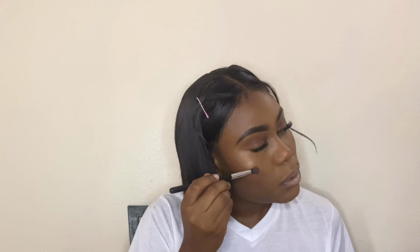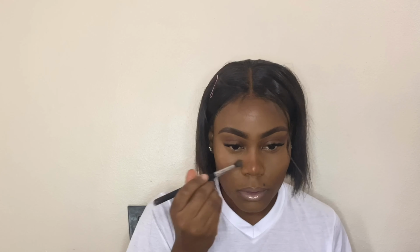Thank you, my princess. Alright, so I'm gonna apply highlighter to my face now, and of course I'm still using my Anastasia Beverly Hills Glow Kit. That's what I'm still using, guys.